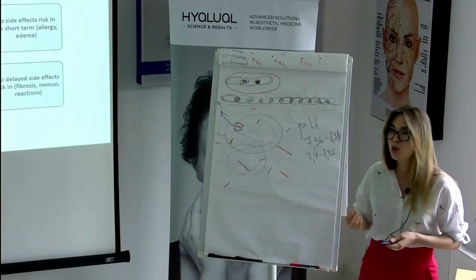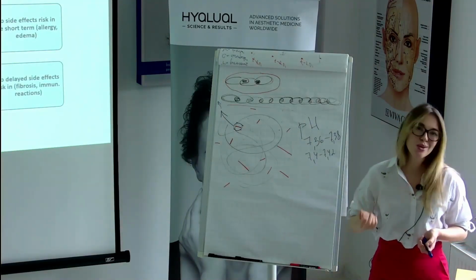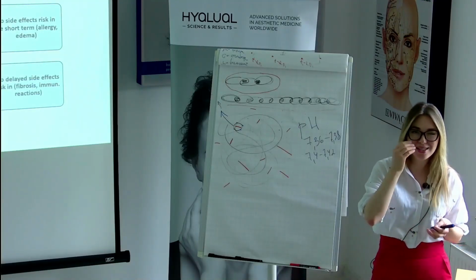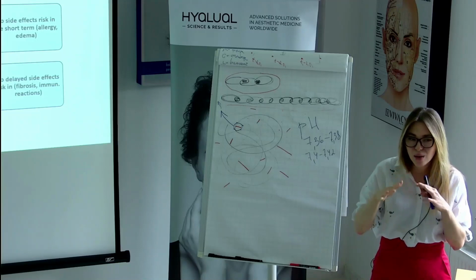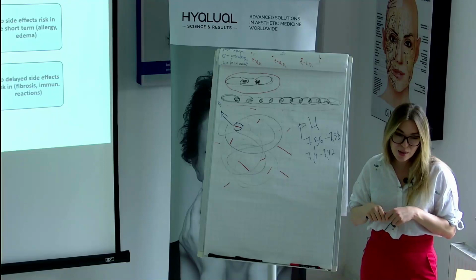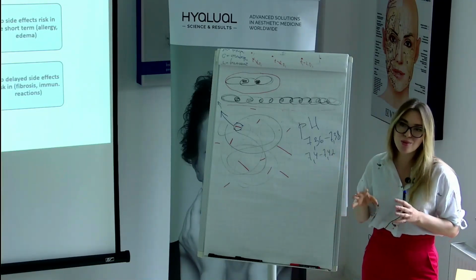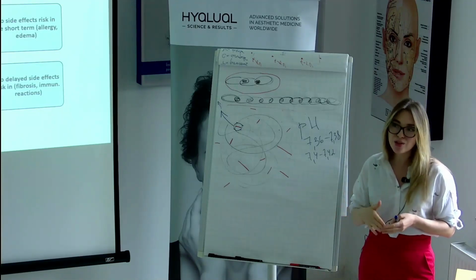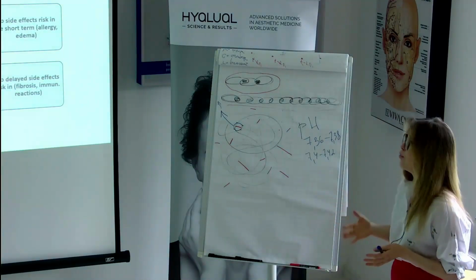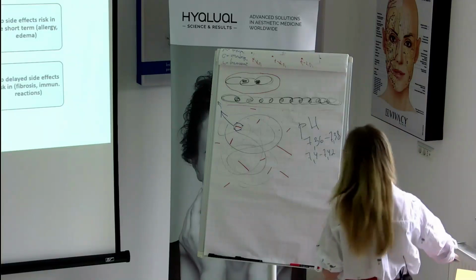And when we use lidocaine, we never know what the tissues around were, yes, because sometimes we have this whiteness, some discoloration, and you just see and think, is it ischemia or just lidocaine? And here is no lidocaine, that's why it's safer for me, and it's better for this amount of downtime for my patients. Okay, and the next.